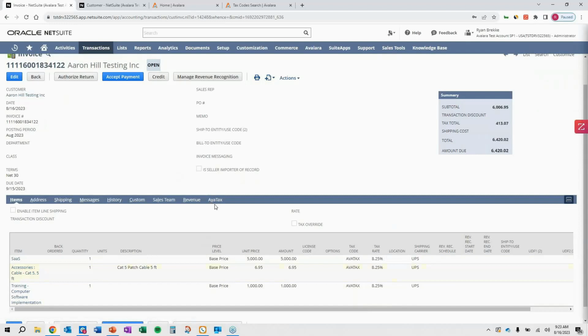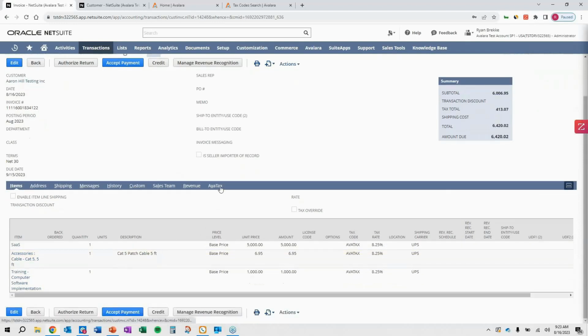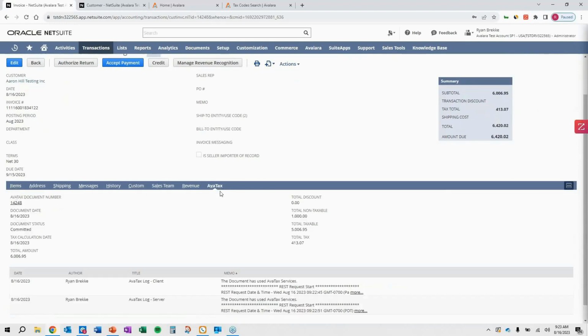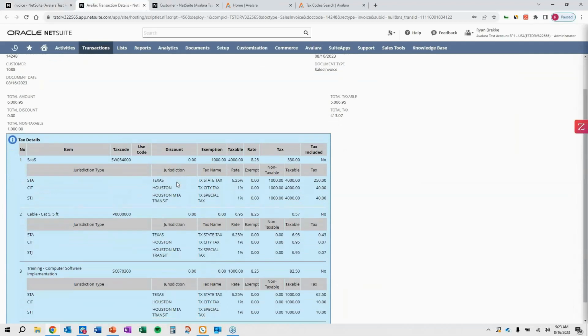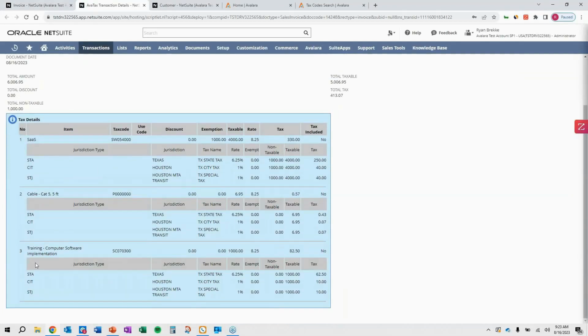If I want a little bit more clarity into how this is actually broken down, I can come over here to the AvaTax tab and open up this hyperlink. A new tab will open, and you'll see these are the 3 different items that we sold: the software, the cable, and the training, and the associated Avalara tax codes. And these are really important because we have about 3,000 different tax codes to help you classify your products and services so they get taxed appropriately.